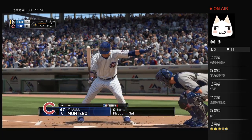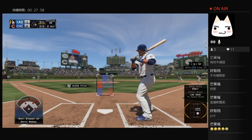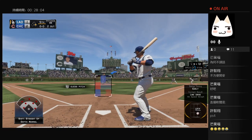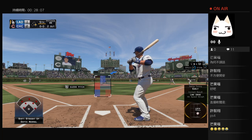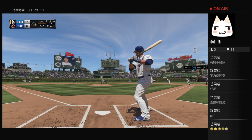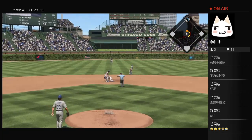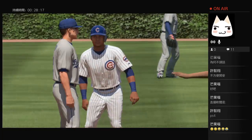Miguel Montero is at the plate now. Flied out in his first at-bat. Runners off for second. Pitch swung out and missed the throw. And it's far too late as he steals second with ease.